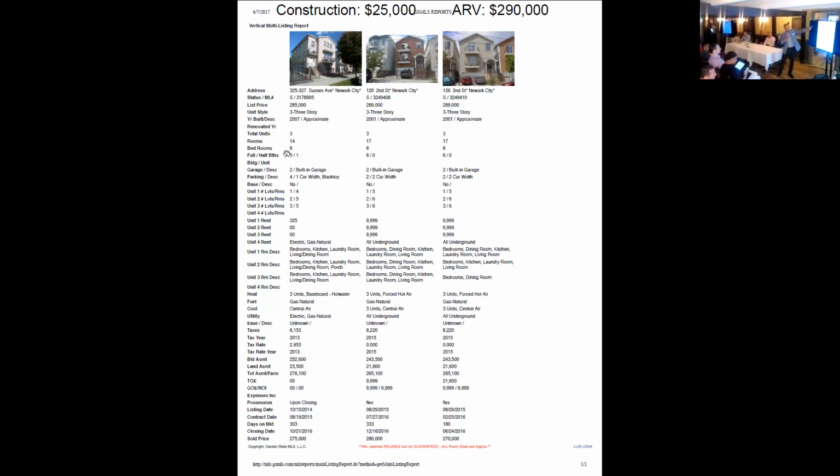So if you can, everyone's going to get a copy of these, but if you can move this out of the way a little bit, guys. You can see that there's probably going to be some construction costs involved in getting it cleaned up into market. So you're going to have to budget at least $25,000 for that.